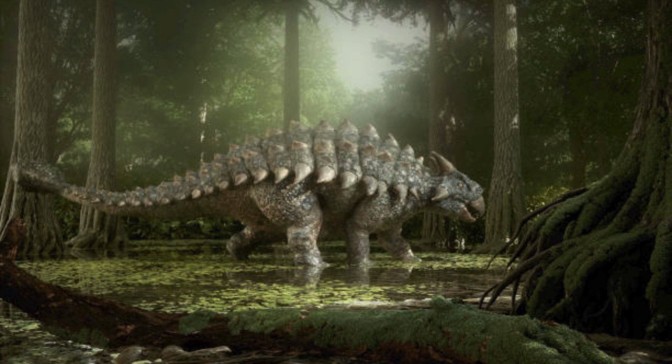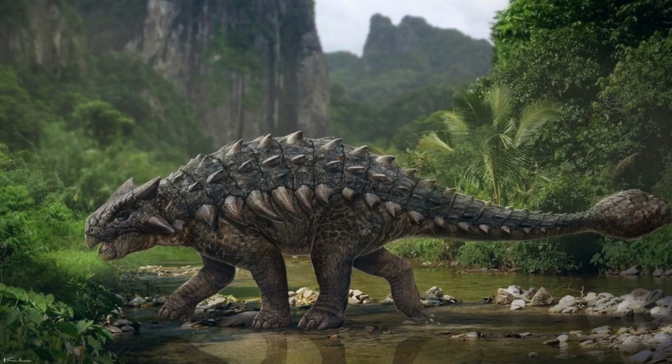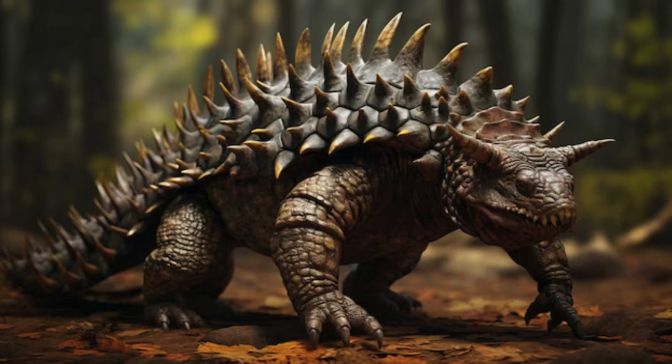Fossils found so far include skull fragments, vertebrae, osteoderms, and parts of the tail, but no fully articulated skeleton has been found. Recent studies have used digital scans and 3D reconstructions to better understand the biomechanics of Ankylosaurus, especially the function of its tail and overall mobility.